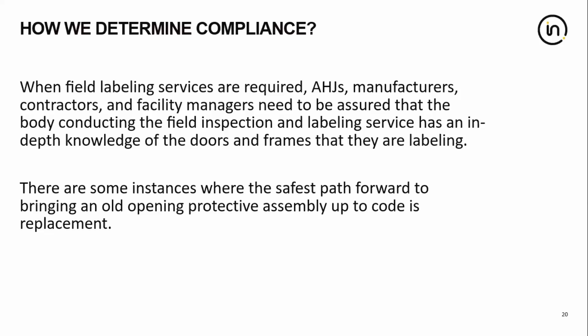So when field labeling services are required, AHJs, authorities having jurisdiction, manufacturers, contractors, facility managers need to be assured that the body conducting the field inspection and labeling service has an in-depth knowledge of the doors and frames that they are labeling. We have staff members that have spent time in the lab. We have, as I mentioned before, access to listing procedures, test data, and things like that.